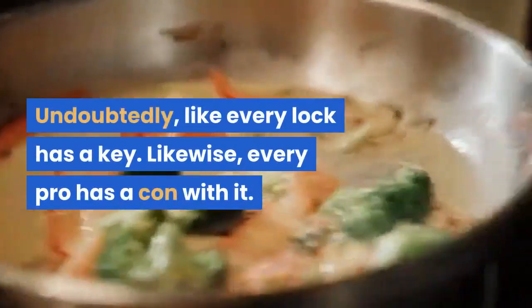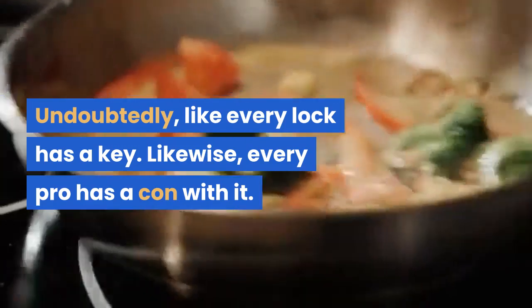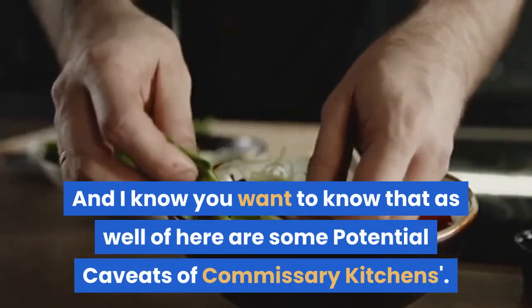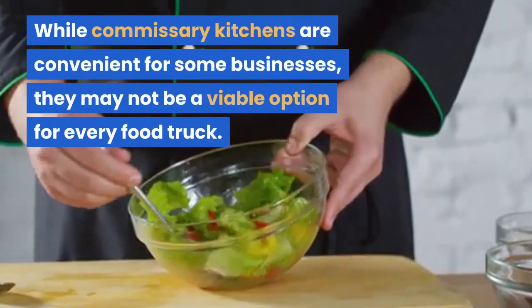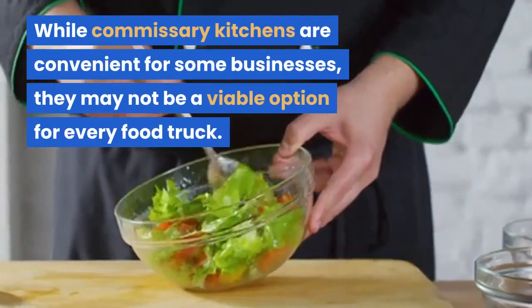Undoubtedly, like every lock has a key, likewise, every pro has a con with it. And I know you want to know that as well. Here are some potential caveats of commissary kitchens. While commissary kitchens are convenient for some businesses, they may not be a viable option for every food truck.